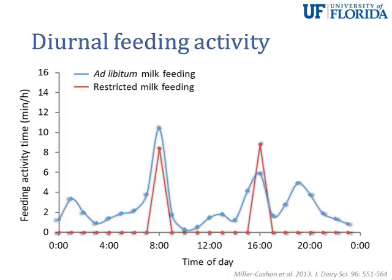So this graph is showing the diurnal activity pattern of calves provided different milk levels. Feeding activity time, in minutes per hour, is on the y-axis. So this is how much time they spend consuming their milk. And this is showing the 24 hours of a day. This is a snapshot of a day in week 6 of life, in the week prior to weaning.